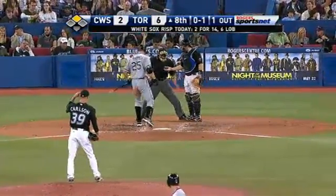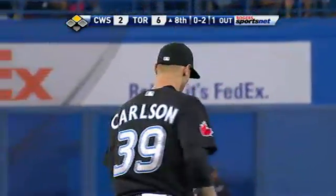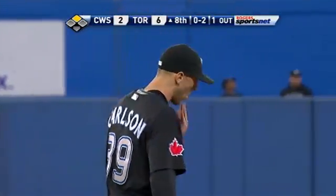He leads the league in innings pitched, top 5 in strikeouts, and yet if they handed out the Cy Young Award right now, he probably wouldn't get it. Zach Greinke would probably earn the award. How's that? It's a long year. Yep.